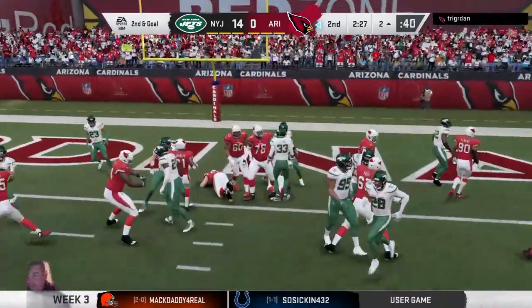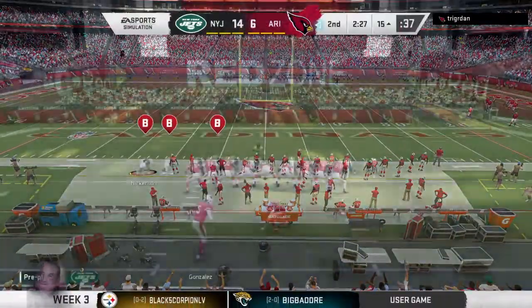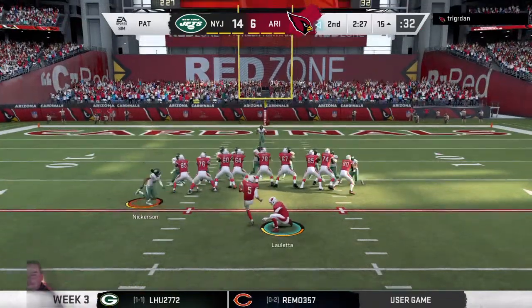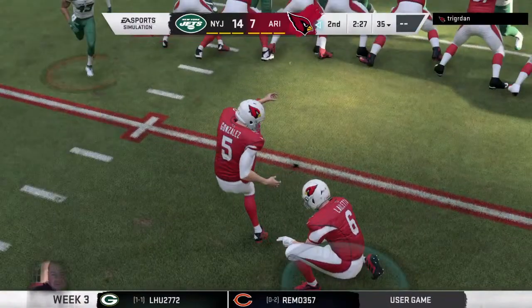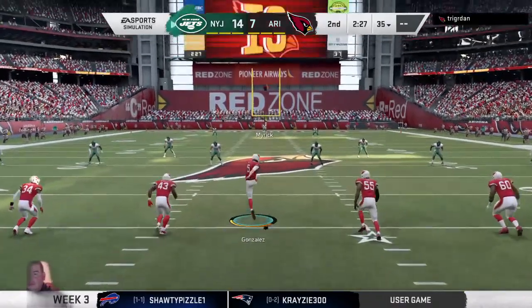Murray on the sneak, and he will get into the end zone. Touchdown, Arizona. Kyler Murray, his 5th touchdown now on the year, as they are now on the board here in the first half. Gonzalez good on the extra point, and that'll make our score 14-7. Now after the touchdown, here's Gonzalez on to kick it away.